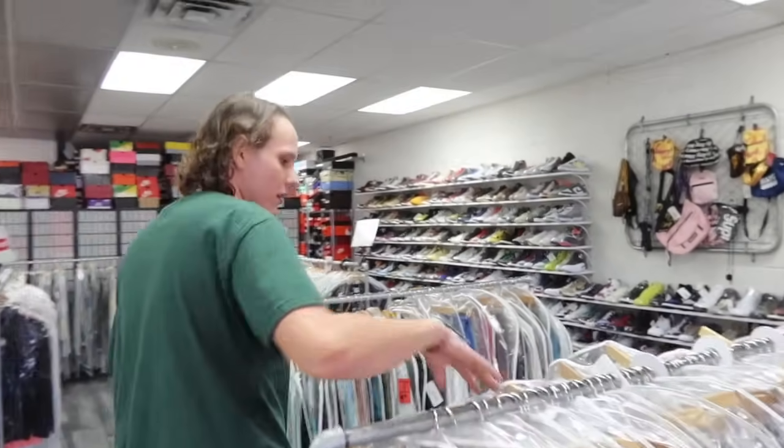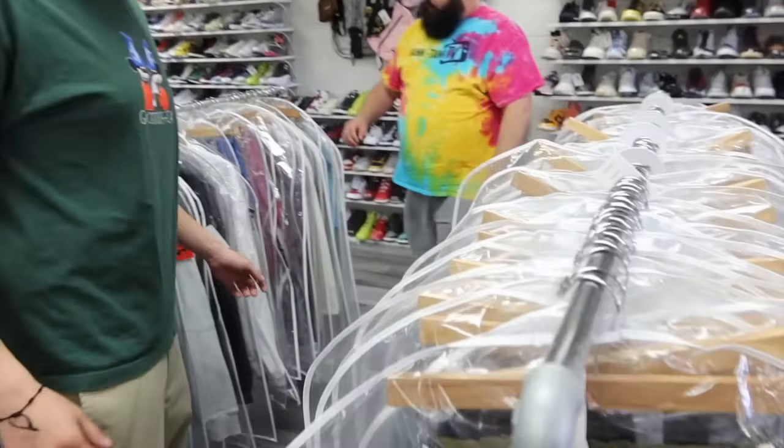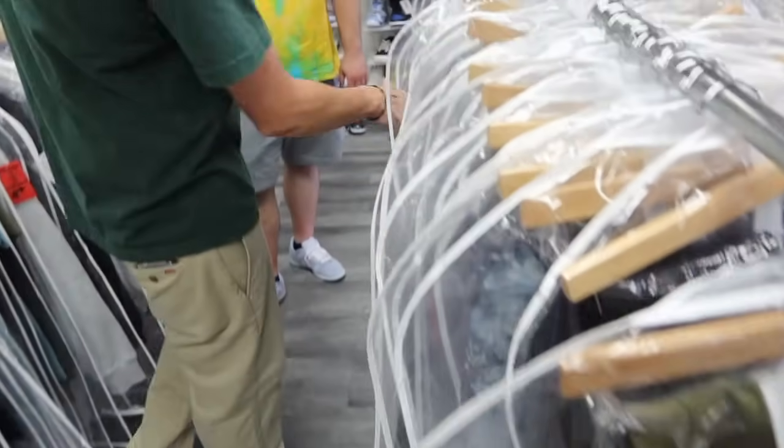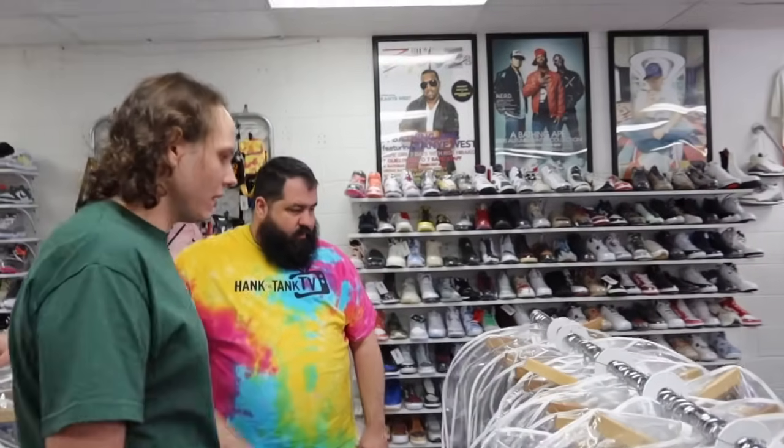Right here is all designer bottoms. We got everything from Balenciaga pants, Amiri, Rick Owens, even lower tier stuff like Supreme, Purple jeans. We got Stone Island, all different kinds of stuff, new and used.